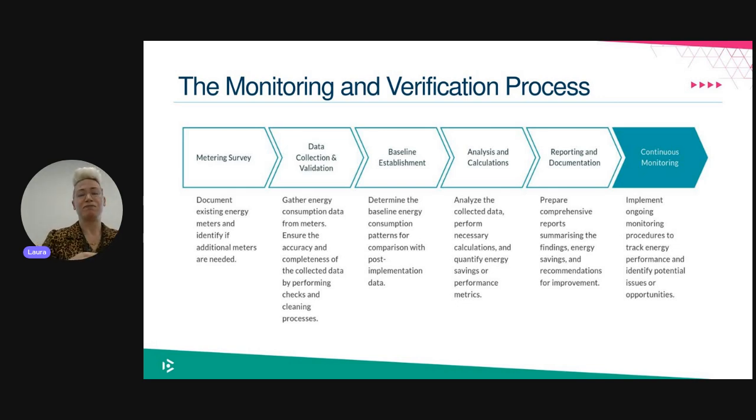So we don't rely on you coming and having a look at the data, although you can obviously come into your own portal and have a look at the data. We actively report that out to you, and we can either just report to you, or we can report and we can advise as well. And I've got a bit more on that at the end of this pack of slides.